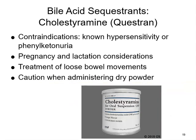So here is your exemplar drug. It's cholestyramine or Questran. So a big contraindication is phenylketonuria. If the patient is pregnant, then they're going to need to take additional vitamin K to prevent that complication in the newborn.